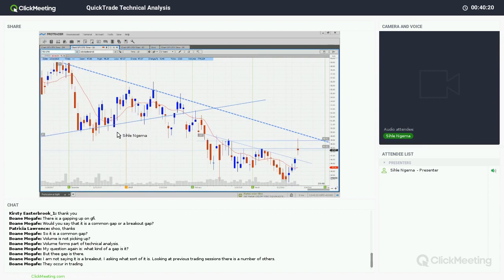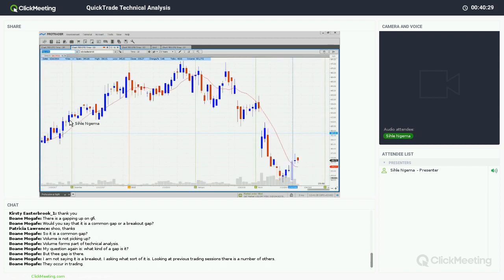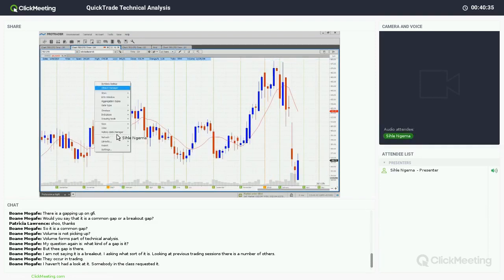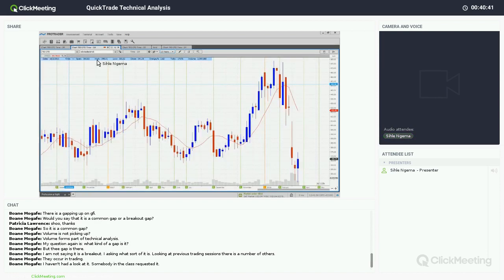Okay, let's look at this first. I'll just start with the weekly time frame. This is our support that we have here at the bottom. We're going to use these turning points here. This one, that one, just these three here. And here you see it's been supported the whole time.